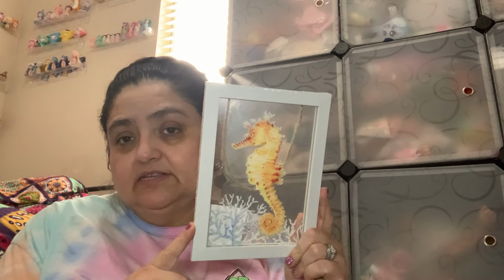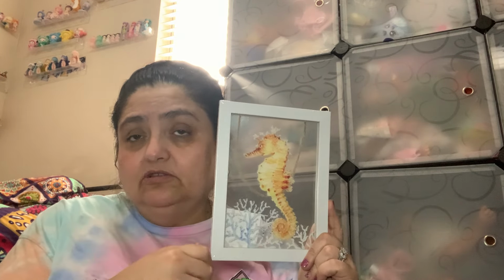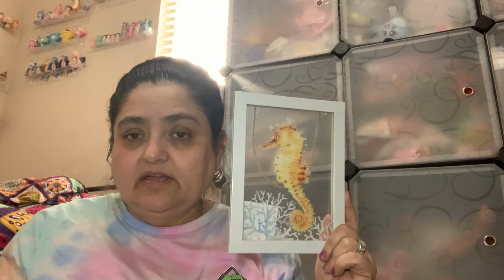So we have a little seahorse. I don't know if you guys can see it. This is a different light. This is a handheld one for your phone and everything to video. I really like this one because I don't see a lot of glare on it.